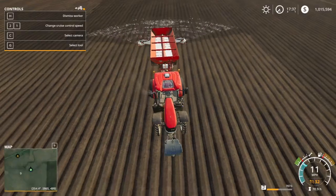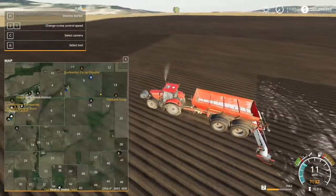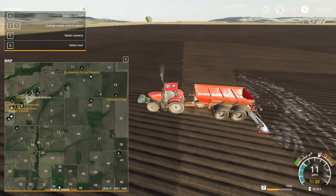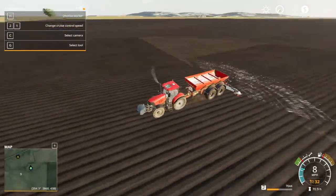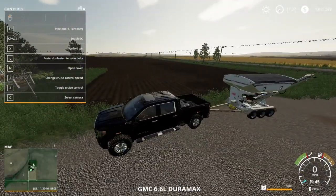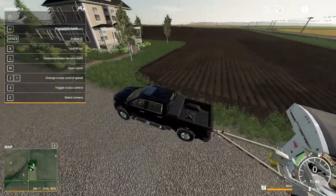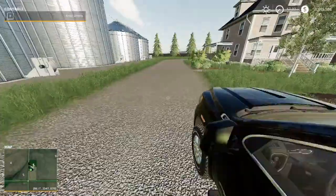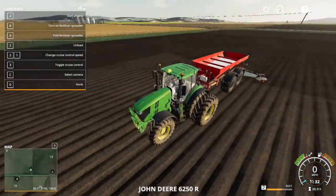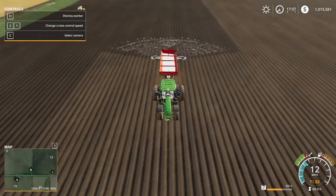It is Field 9, which is a big field on the map. Might not be the biggest, but it is pretty darn huge. And this is like kind of a truck and all. Got a CT going on right now. And this one, we actually own this tractor.